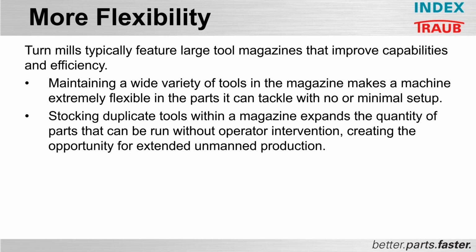Also, with the larger tool capacity and the tool changers, you can duplicate tools, redundant tooling. Redundant tooling is ideal for unmanned operation and unmanned production. With a lot of the tool monitoring systems out there, when a tool breaks or wears, it can automatically go and get to the next tool. So some of the benefits of these larger tool capacities is greater unmanned operation.